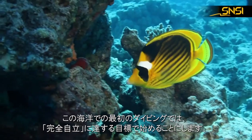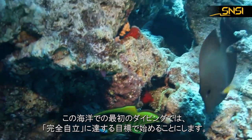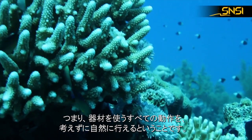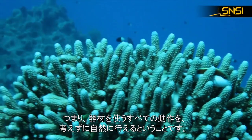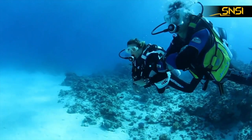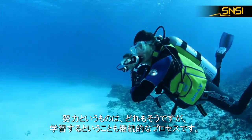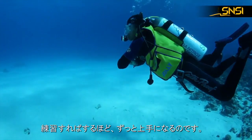During this first dive in open waters, you will begin with the objective of reaching super autonomy. The ability to carry out all of the maneuvers with your equipment in an automatic manner without needing to think about it. You will be surprised to discover that there are always new procedures to learn. As in all human endeavors, learning is a continuous process. The more you practice, the more skilled you will become.